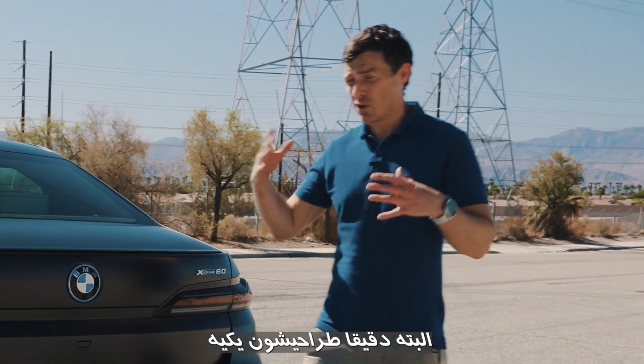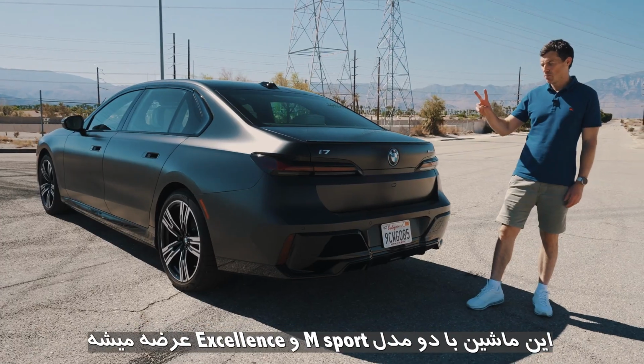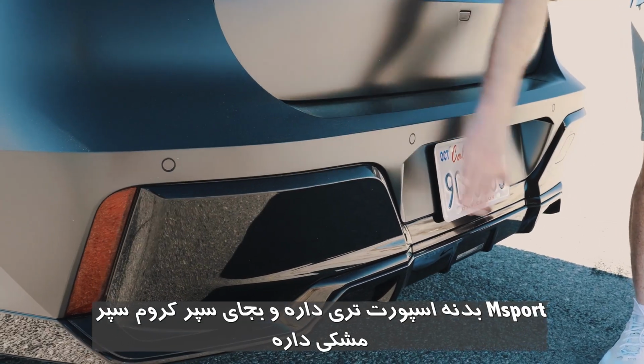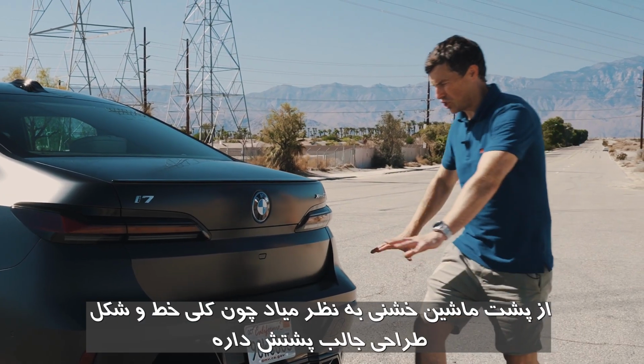Let's start this video by talking about the design of the new 7 Series and i7. And essentially they look exactly the same, apart from the fact that the i7 has some little blue bits to signify that it's electric. You can get 2 trim levels, M Sport or Excellence. M Sport have slightly more aggressive bumpers and stuff like that, and black bits of trim rather than silvery ones. And from the rear, this looks like quite an aggressive car because there's lots going on, lots of shapes happening.